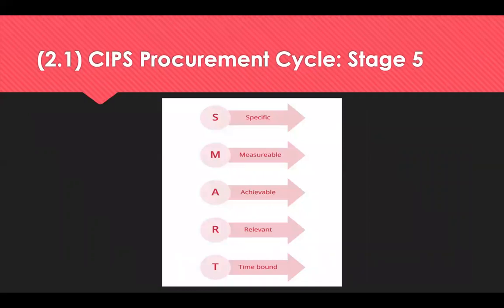But no matter what, there must be SMART objectives. So in other words, be specific, be able to measure them. They have to be achievable, relevant to the task or the strategy, and time bound. So a well thought out KPI is a fundamental ingredient to a performance management framework.